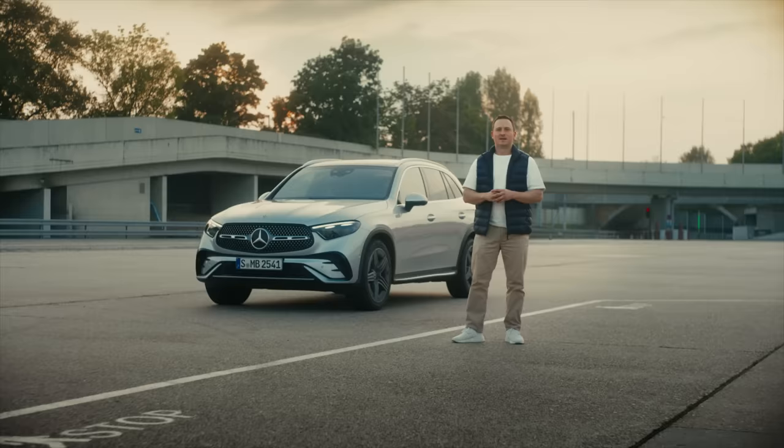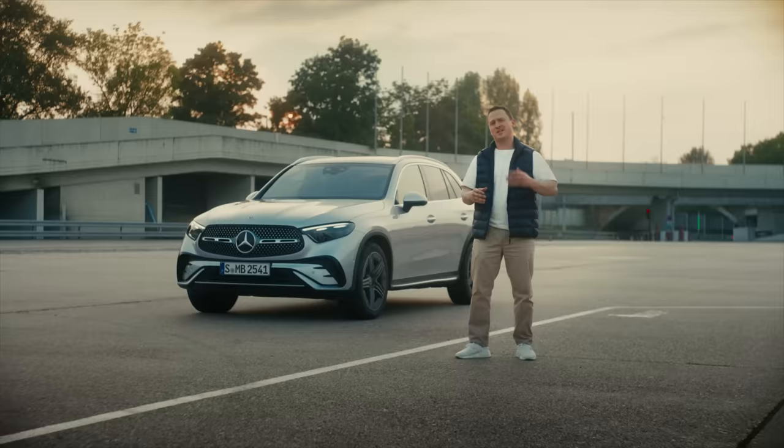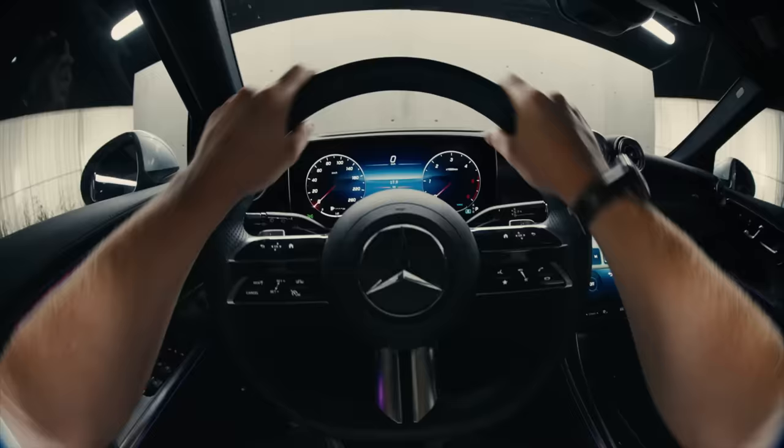So there you have it, a deep dive on the new Mercedes-Benz GLC. It's good looking, it's efficient, it's practical, and it has one of the best interiors I've ever sat in.